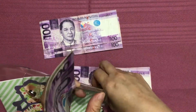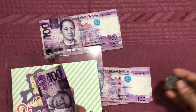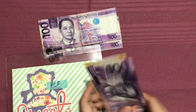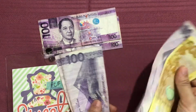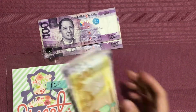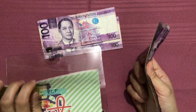Okay, I'll just put the coins in my coin purse. I'll be putting in the 300. So I now have a total of 500, 600, 700, 800, 900, 1,100. So we now have 1,100 in petty cash fund.